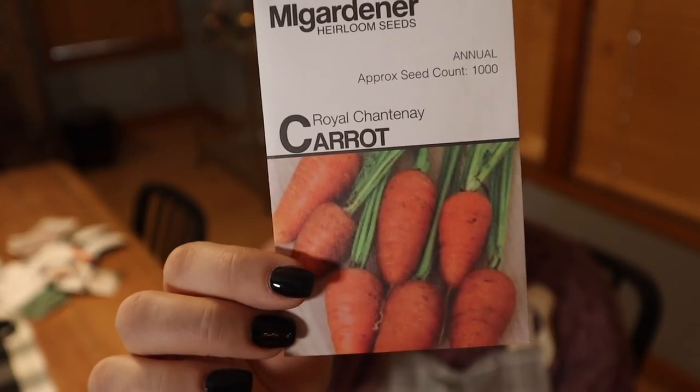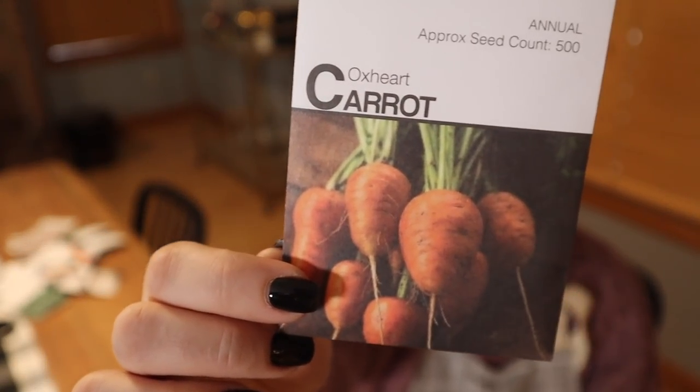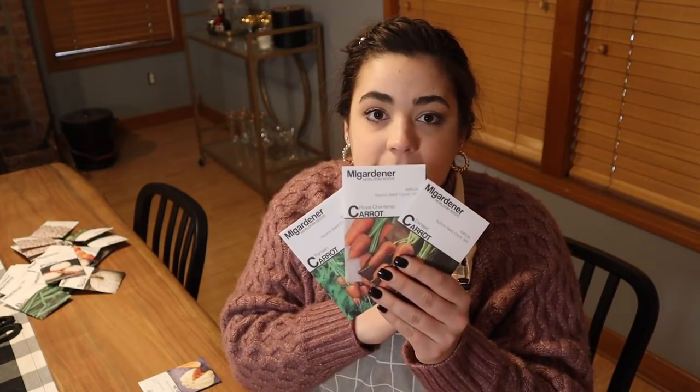So this is a 55 day to maturity carrot, and this next carrot is also a stunted carrot, and this is a 70 day to maturity carrot. And the last one I got was this oxheart carrot, and this is a 90 day to maturity carrot. So the cool thing about these 3 varieties is they mature at different times. So I'm gonna plant all of these carrots at the exact same time.